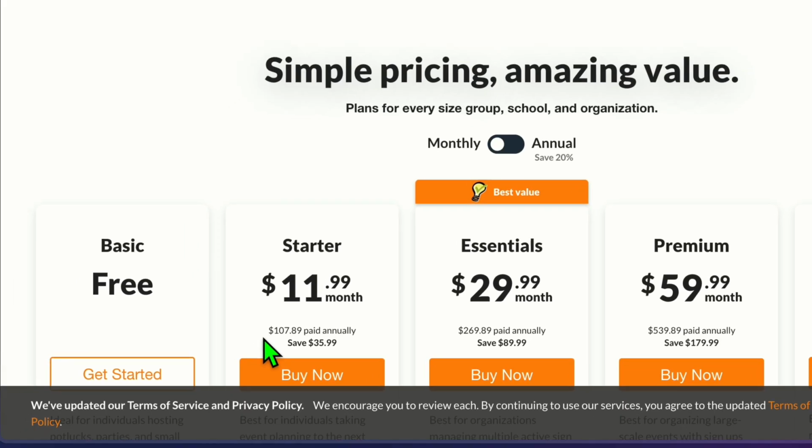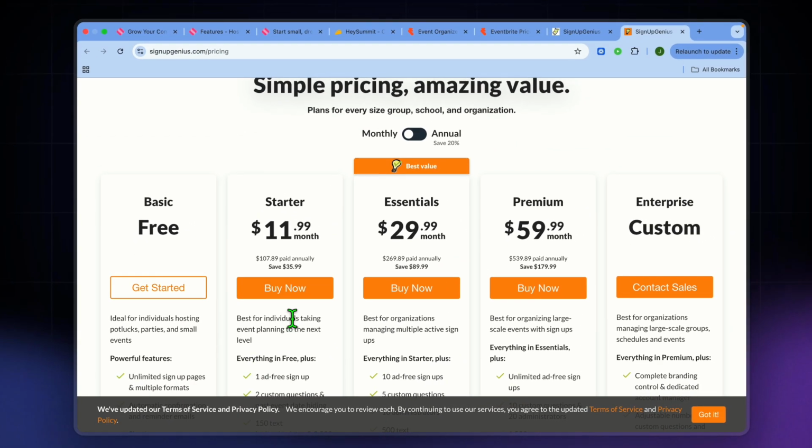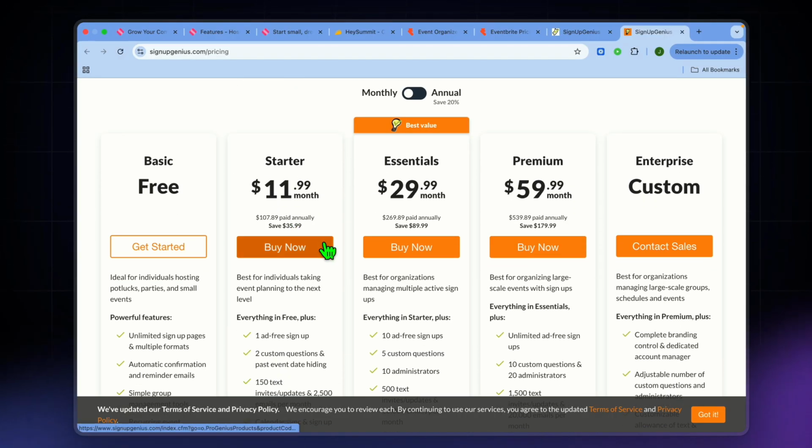SignUpGenius, on the other hand, offers a free plan, as you can see right there, and their monthly plan begins at $11.99 and it can go up to $59.99.